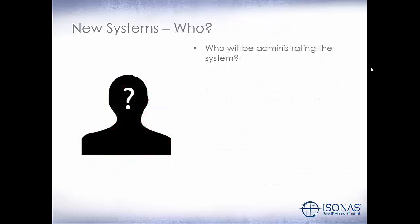New systems. Who will be administrating the system? Believe it or not, I have installed access control systems, and I get done installing the access control system, and the end user still does not know who is going to be administrating the system. So it's best on the site survey and the time afterwards before the install for the end user to figure out who is going to be doing the administration of the system. It may be HR, it may be the security department, it may be another department, depending on the end user.